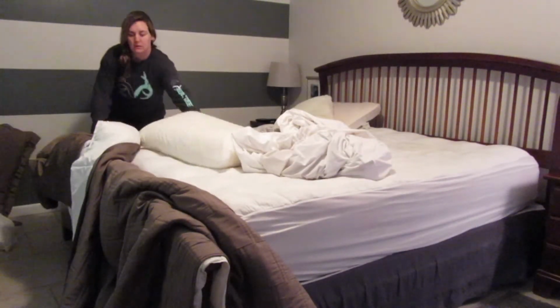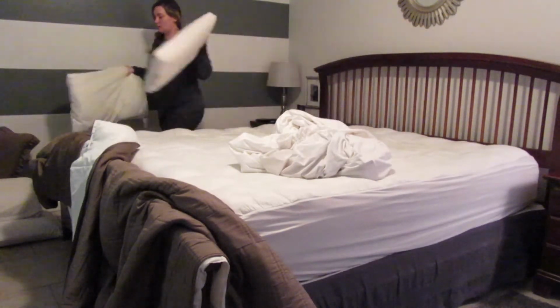Alright, so our sheets are dry and now it is time to get this bed made.